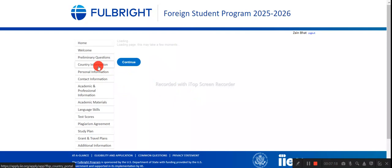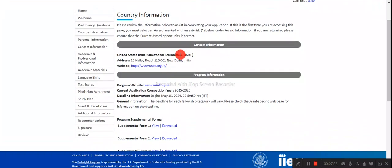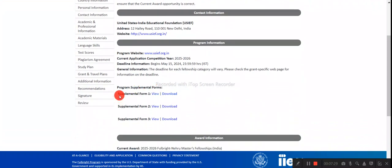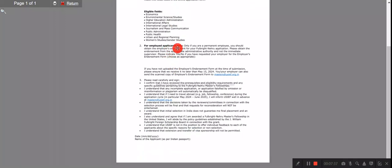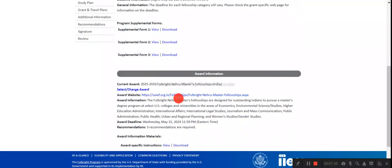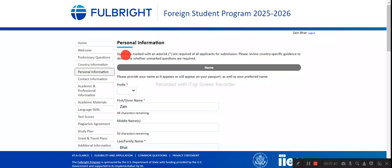So now we can see other sections are there that we have to fill. Now is the country information, where you live. You can see country information, program information, and every detail is there. Now you can see the program supplemental form, so you have to view the form here, the form that you are applying for, so you can see eligibility criteria and every detail there. And now award information: I read all the information that I am applying to, so you can cross-check and download that, but I have already read that. Now I click on continue.